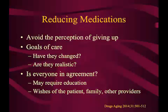It does require education on the part of healthcare, though. What, again, is realistic for a goal? What are the wishes of the family? What are the wishes of the patient, the other providers? The number one thing that we have to keep in mind is the wishes of the patient, because they do take precedence over anybody else's wishes. But we just need to make sure that everyone's in agreement with the plan of care, because if you have one person that is not in agreement with that, then things oftentimes don't work out for the best.